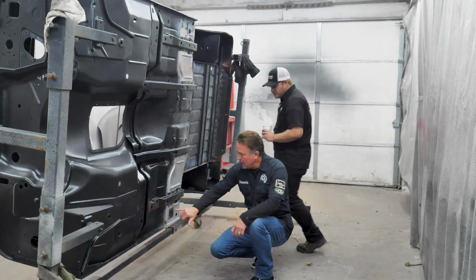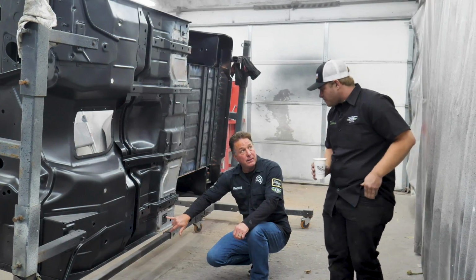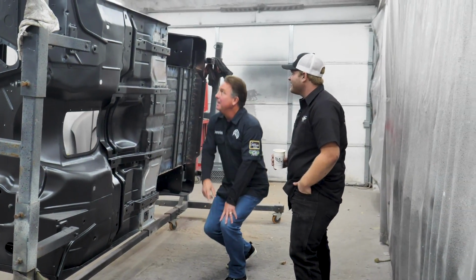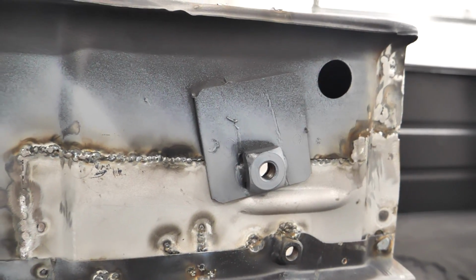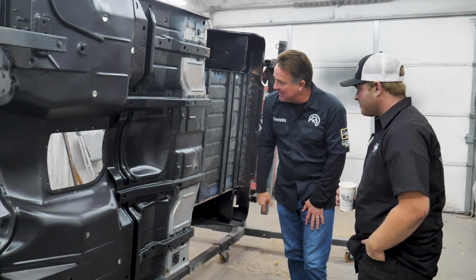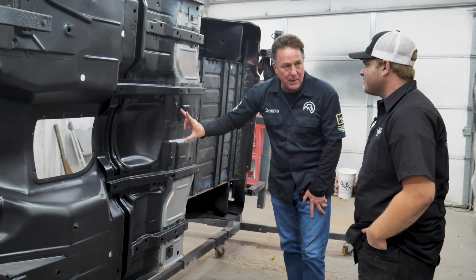Here is the captive nut for your seatbelt. Here's where we put it, okay? See how perfectly symmetrical it is? Here is where they put it at the factory. Look how sloppy that is. They didn't even care. Because this is still the original piece, so we left that there just to show that. But look at these. This one's nicely placed. This one's sloppy. These have not been replaced.